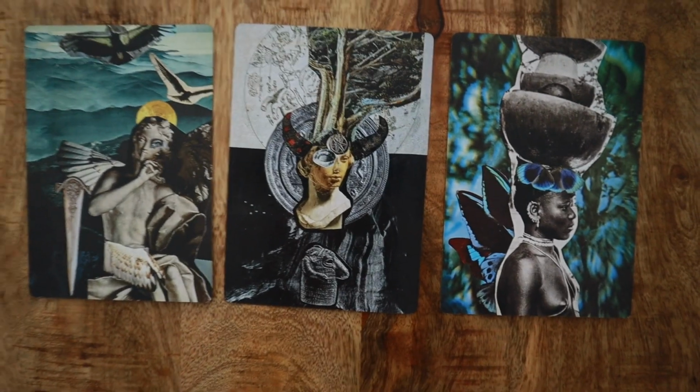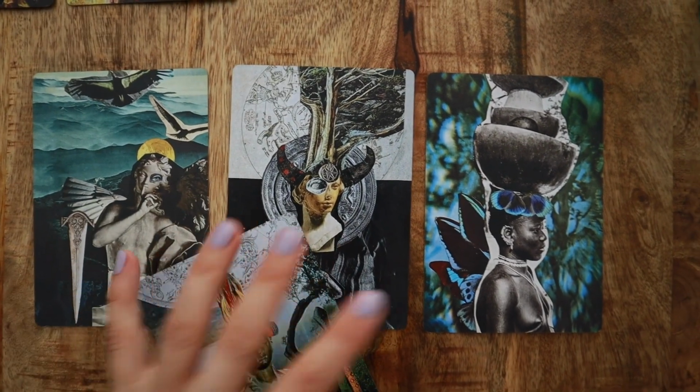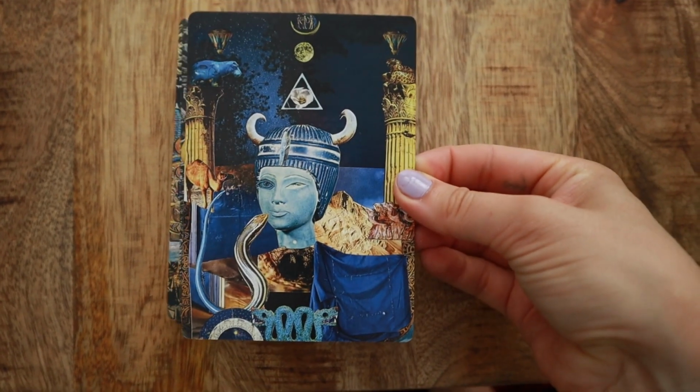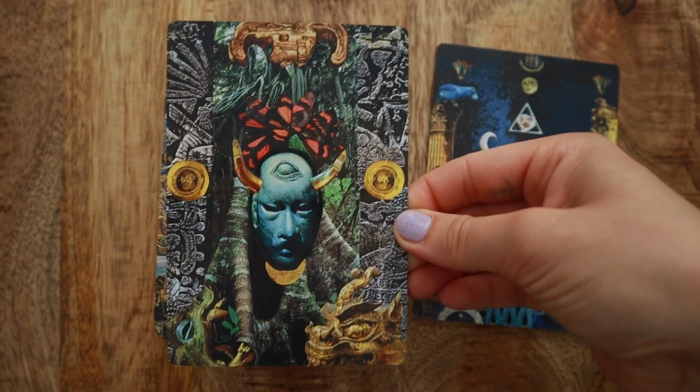I kind of mix up different systems almost, and I often, but not always, switch between systems when naming the cards, because obviously no titles makes for a bit more freedom and you can just basically name what you see in the card, right? So I tend to go Magus instead of Magician or instead of Bateleur. I like to say Priestess instead of High Priestess. But then there's the Hierophant, or the Pope, which I call Ancestor.